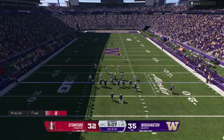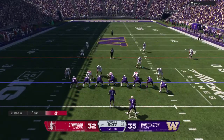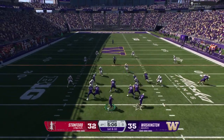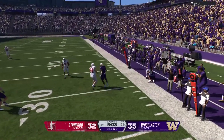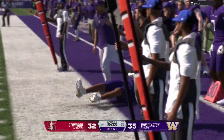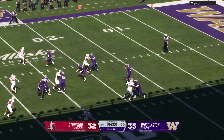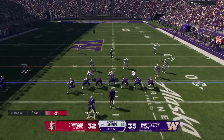The drive starts from their own 25-yard line. Williams looking for a man. Caught near the sideline. It's Boston. And he'll run across the sidelines after the good gain. And on that outbreaking route, really it's designed for the receiver to make the catch before falling out of bounds. Nice timing and anticipation by the quarterback on that throw.